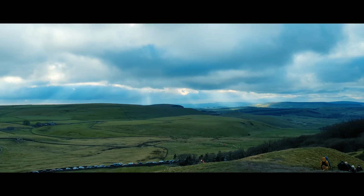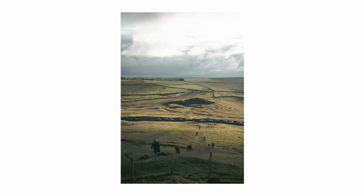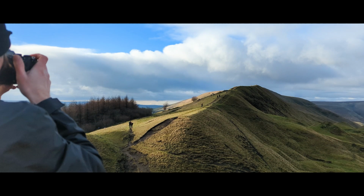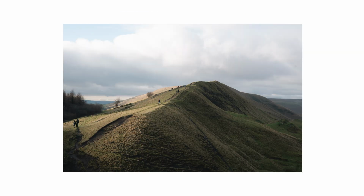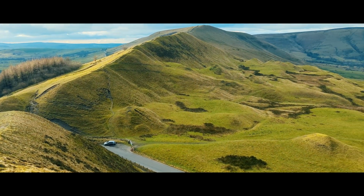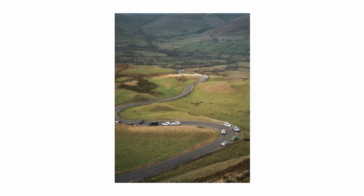As we didn't really plan a route for this one, we just went for it and headed up the trail from the car park towards the peak of Mam Tor, where I got the first few shots of the surrounding scenery. On the way up to the peak, there's some incredible views, including this winding road that passes through the hills. I definitely need to come back here at night to get some light trail shots.